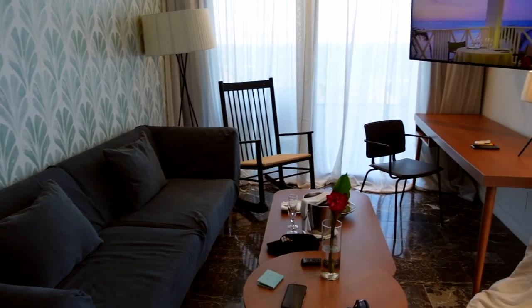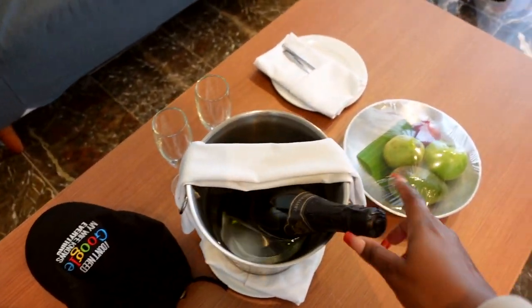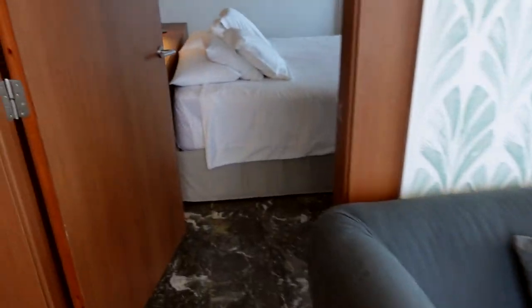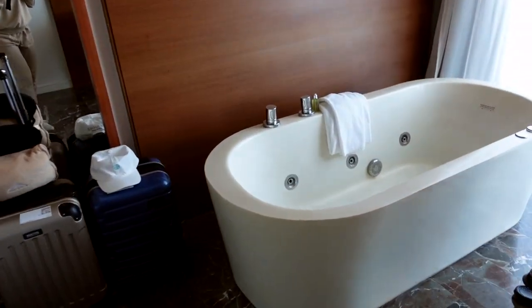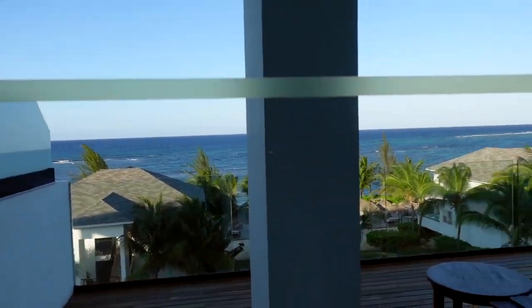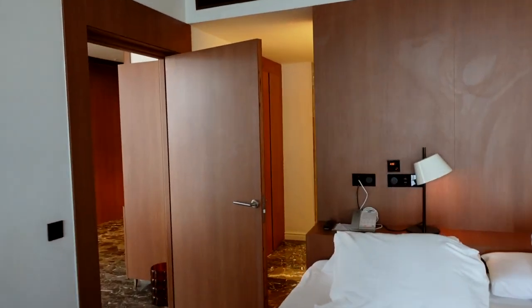So going into the common area, we also have a bottle of champagne waiting on us, and fresh fruit. And let's go into the bedroom. This is the bedroom. And we have this tub that I'm definitely about to be in. And views. Okay, this is a patio, which I'm gonna take you guys out to. And you can actually go out through the patio through this door.